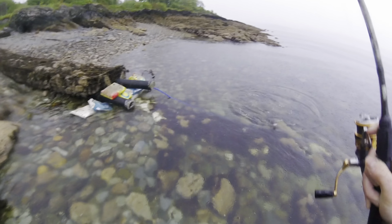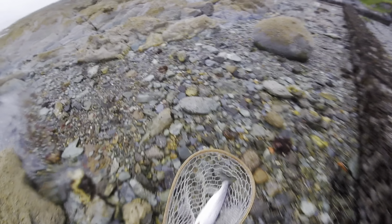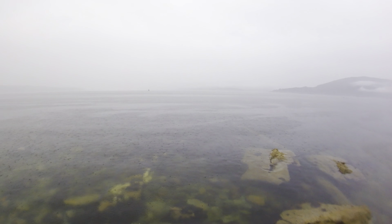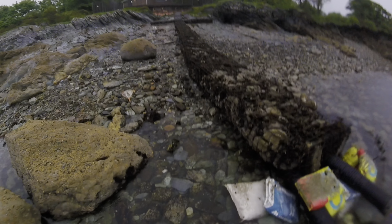Amazing. Oh, that's not a bad size. Yeah, that's a good size. I'm happy with that. Lovely. Absolutely lovely. Well, that's not bad. The absolute power in them. Brilliant. Absolutely brilliant. See, it's worth fishing out in the rain sometimes. If you're an angler, it's absolutely worth it.